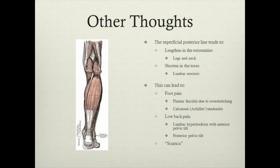So some other thoughts, tends to lengthen in the extremities and shorten in the torso. Can lead to foot pain through either plantar fasciitis or calcaneal tendonitis. Low back pain from hyperlordosis with an anterior pelvic tilt or from a posterior pelvic tilt as well. And again, with the sacrotuberous ligament crossing the SI joint, it can lead to sciatic type symptoms as well.